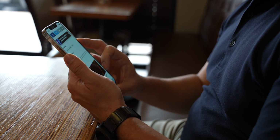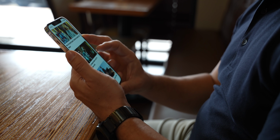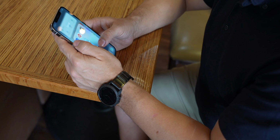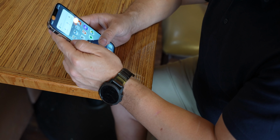There's no multi-window support, there's no support for any sort of Apple Pencil input. Picture-in-picture video was a nice promise that under-delivered in support. Again, it's the reason why I debate a larger iPhone if the canvas is underutilized.